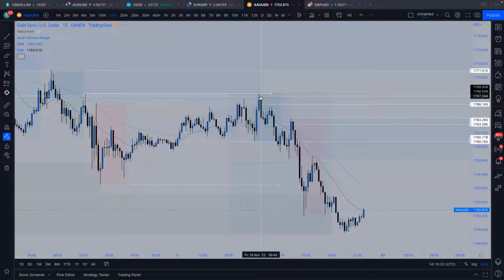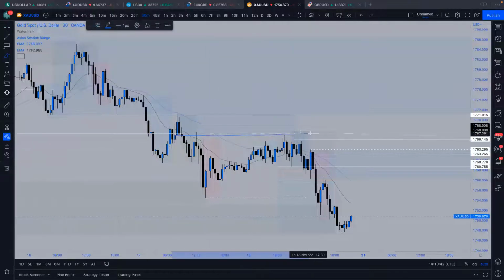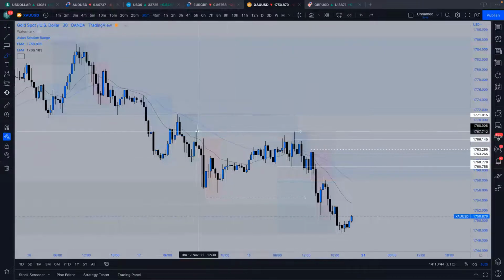We had this high going into London. We literally just wicked this high, and this high did in fact trade into this supply within here. We had already had one test in here, but you can see once price really confirmed that break, that's when you got the other test.